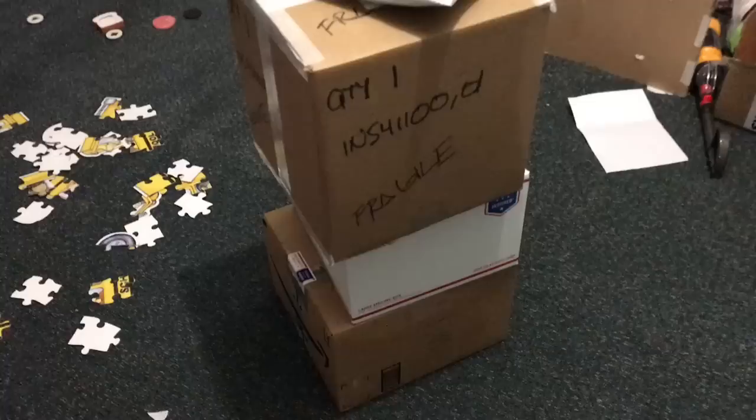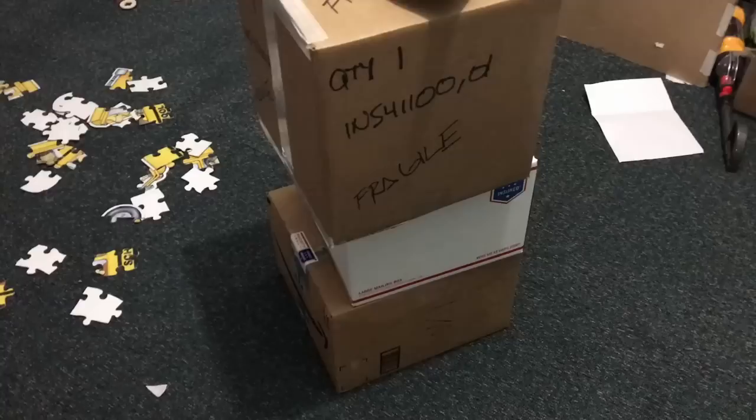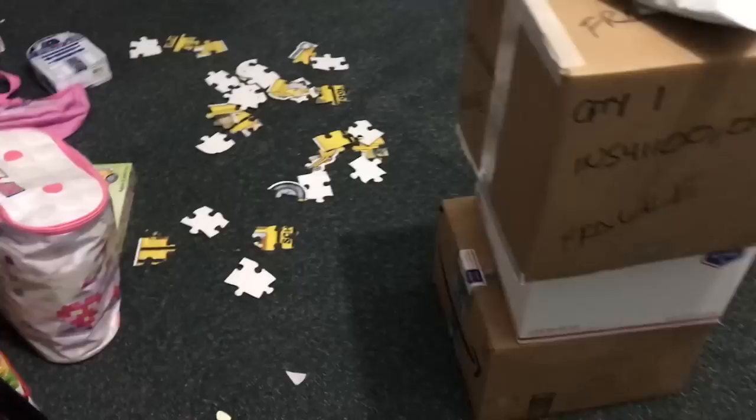These are, I believe, from Saturday to Sunday, so not a lot. I didn't sell a whole lot this weekend. I wasn't really putting a lot of effort in. Today is the first day I actually listed items in a while, but those are some puzzle pieces. Oh, this room is a mess.